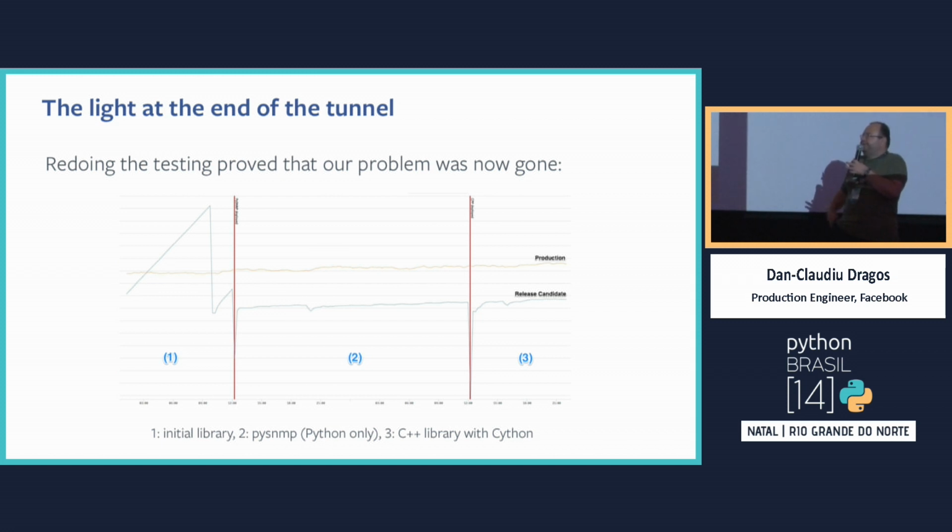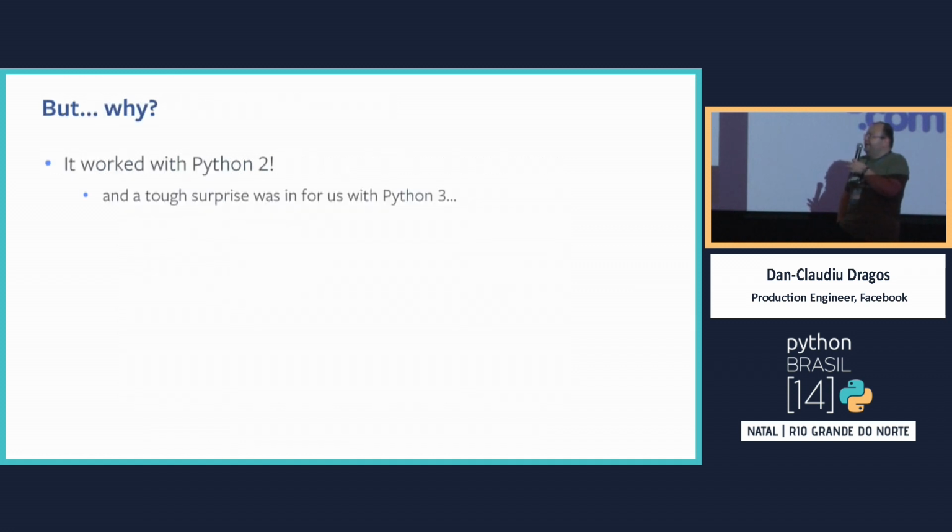On the left, you can see the memory usage with the open source library we were initially using. In the middle, the PySNMP integration, and on the right, the final state with the library that we ended up using.